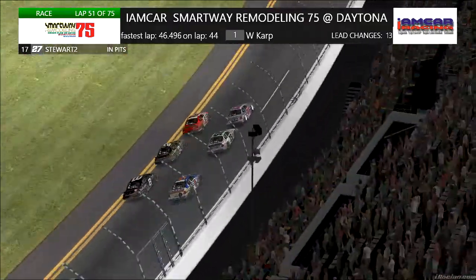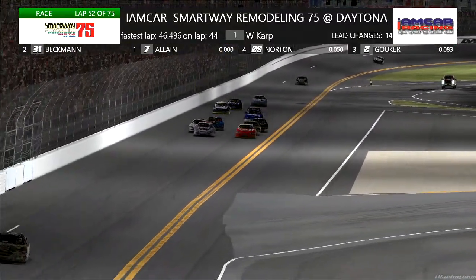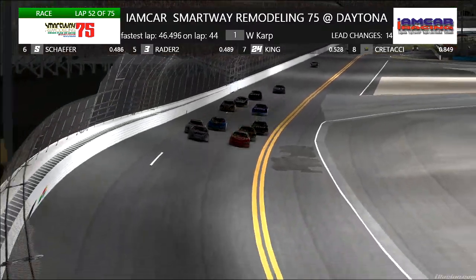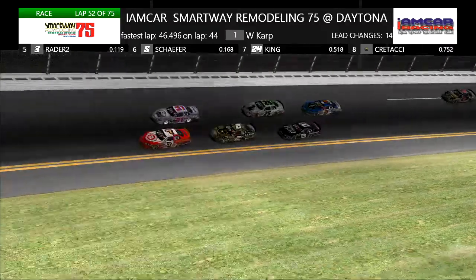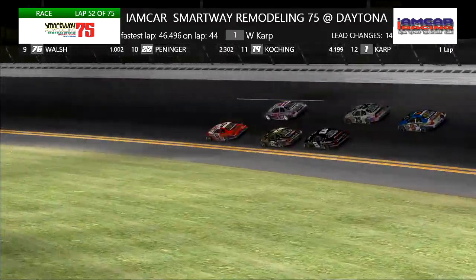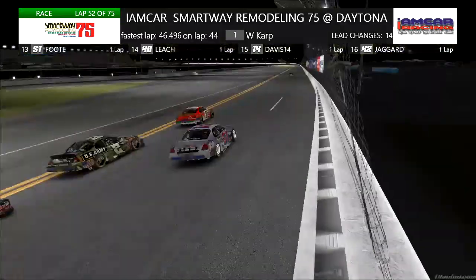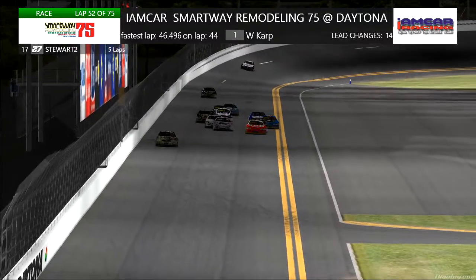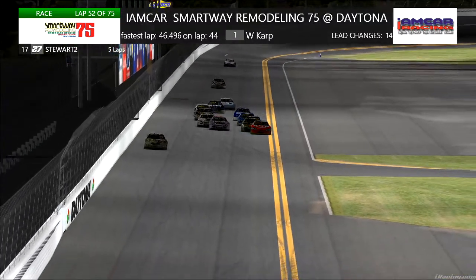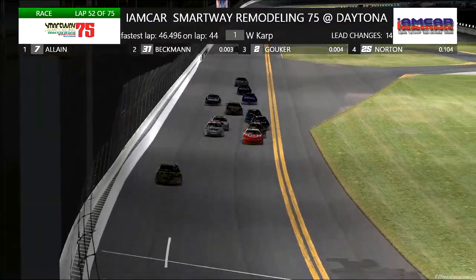Great job there, Todd, getting back to the race lead. 52 laps to go. Again, Todd went around on the front straightaway earlier on in this one to bring out the first caution, and it was Dylan, the 31 there, who clipped him and turned him around. Now back up at the front again, running 1-2 in this one in the IAMCAR Smartway Remodeling 75 at Daytona.